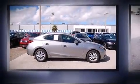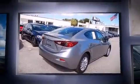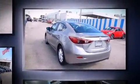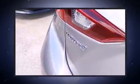Outstanding design defines the 2015 Mazda Mazda 3. With just over 10,000 miles on the odometer, this four-door sedan prioritizes comfort, safety, and convenience. Under the hood, you'll find a four-cylinder engine with more than 150 horsepower. And for added security, dynamic stability control supplements the drivetrain.